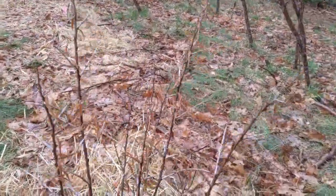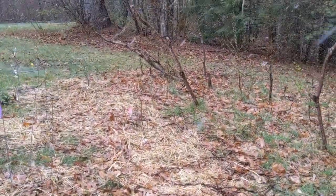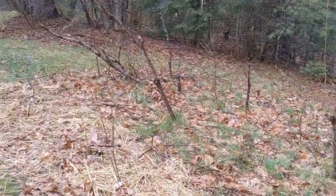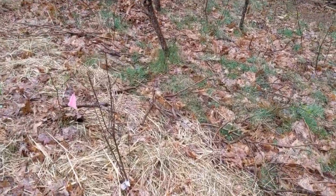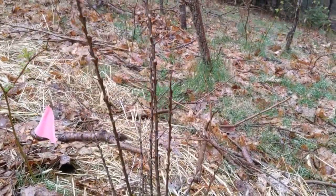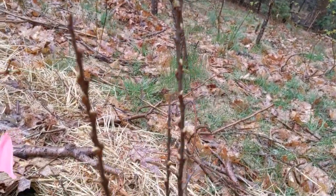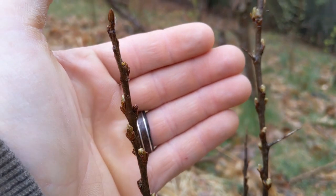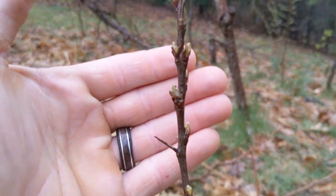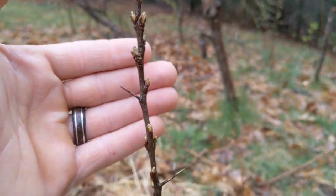So we have Sunny, and then a Lord, which is the male cultivar right here. We have a couple of raspberries interplanted. But there is my Lord Seaberry. You can see him just starting to break buds. And he's pretty happy.